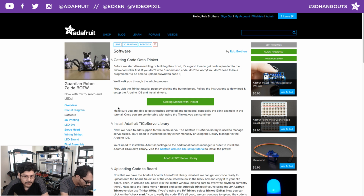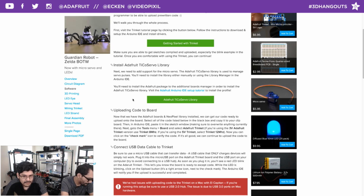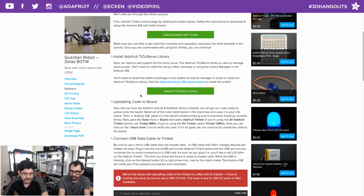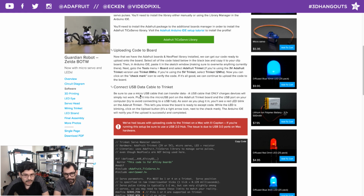Here's the software bit. I walk you through setting up the Trinket, so I link to the guide there. You do need the TinyServo library. This is a library that's special for the Trinket to work with servos and NeoPixels. Even though we're not using NeoPixels in this project, it's still a good library to use for our little micro servos. Install that with either the boards manager in Arduino, or manually by downloading the library from GitHub and popping it in your library folder. So it's handling the interrupts, managing the pulses. Pretty cool, definitely handy.